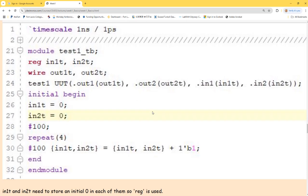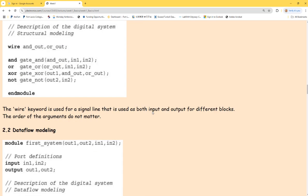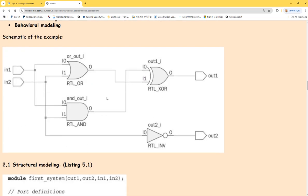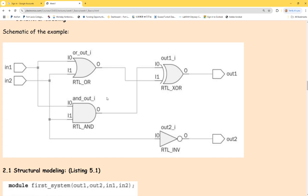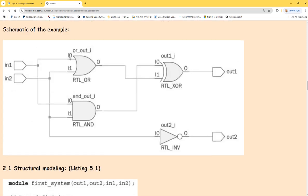If you look at the circuit, it's not this circuit? Probably not this one. That looks right. OR and XOR. Okay, this is for out 1. Yeah, that's right. So for output 1, it is AND, OR and XOR, right? For out 2, it's basically an inverse of in 2. That's what out 1 and out 2 are.